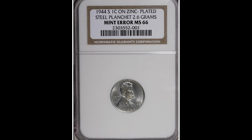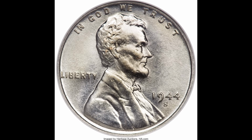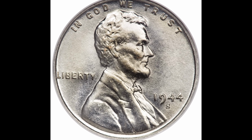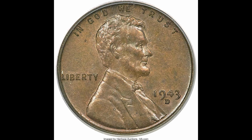because the last thing you want to do is accidentally sell your coin for too little money. But again, if you have a 1944 penny and it's struck on a zinc-coated steel planchet like this, it could be worth a lot of money because this one sold for $373,750. Now here's the opposite of that coin.